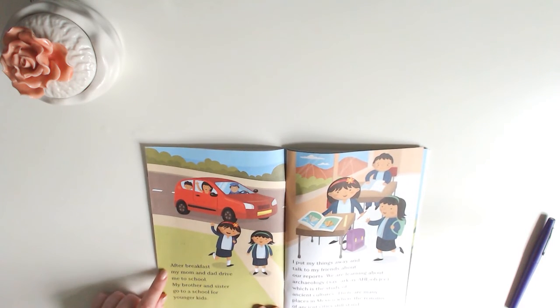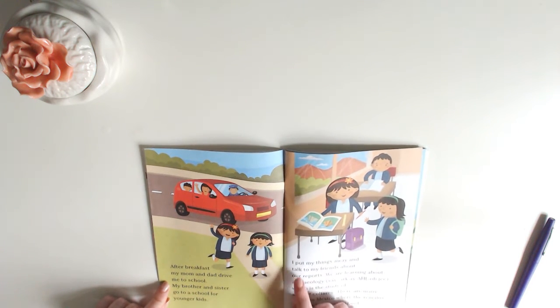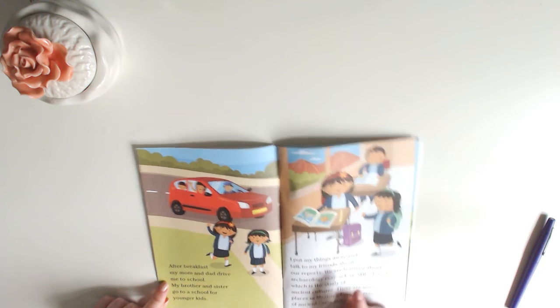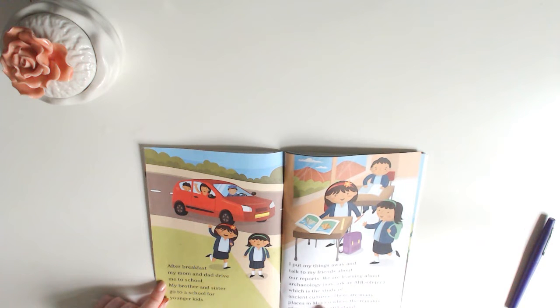After breakfast, my mom and dad drive me to school. My brother and sister go to a school for younger kids. I put my things away and talk to my friends about our reports. We are learning about archaeology, which is the study of ancient cultures. There are many places in Mexico where the remains of ancient cities still stand.